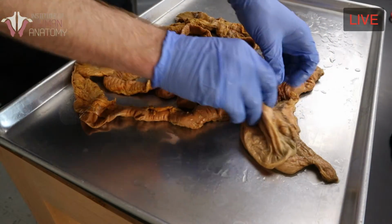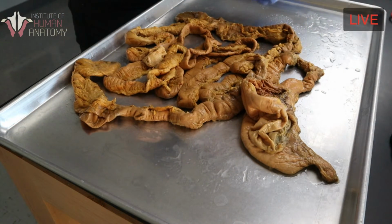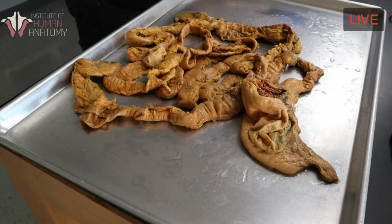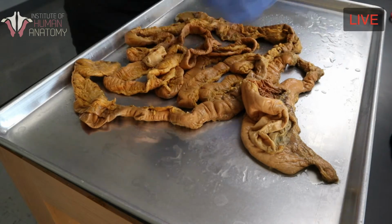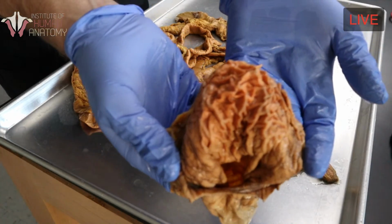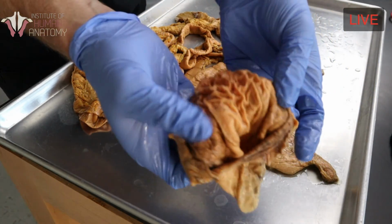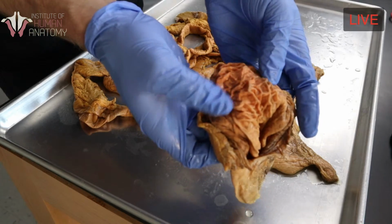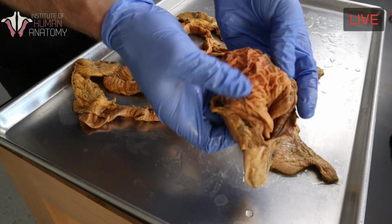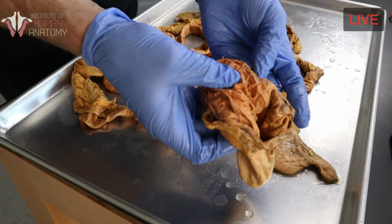One of our favorite things to show, and one of our coolest TikTok videos that we did, is we actually had Justin fold out the stomach there, which is pretty crazy to see all those folds there. So those are called gastric rugae. Rugae just means folds. Gastric just refers to stomach. So super cool to see that that's the inside lining of your stomach.